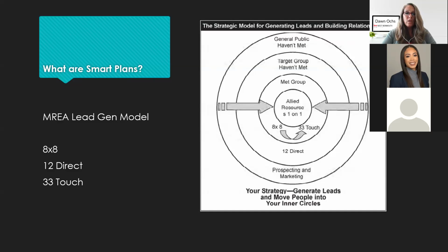So here we go. Let's go into Smart Plans. So what are they? Smart Plans are the technology equivalent to the MREA lead generation model. I'm actually in the office today, and they're a little louder than they usually are in the training room. So the Smart Plans are a derivative of the MREA lead generation model, which really talks about the Allied Resources group and the MET group.